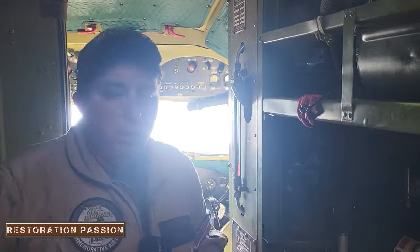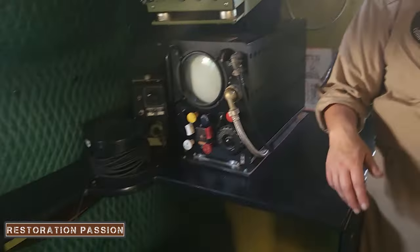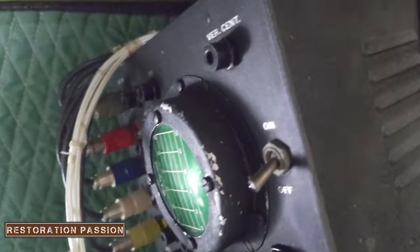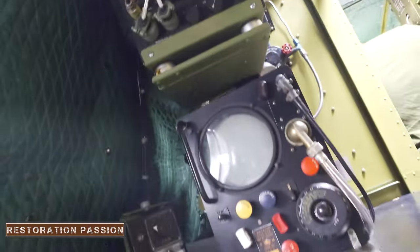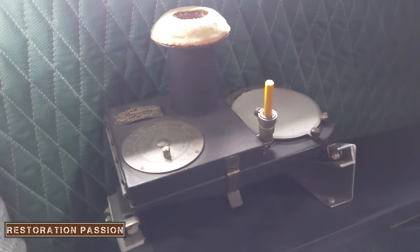As we walk backwards through the cockpit, or the forward cabin area, right over here you're going to see the navigator station. There's a table that could fold up, they could put their maps out, and then you have part of the G radar system, and the SCR 717 receiver right there. You also have your drift meter over here, and a nice, comfortable wooden stool for the navigator.